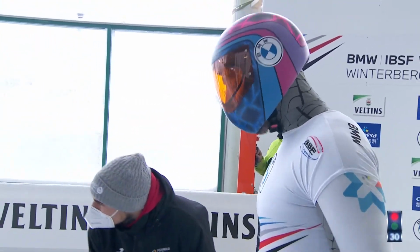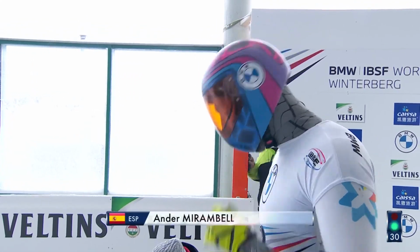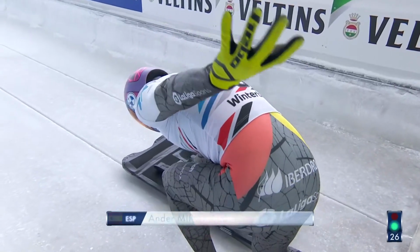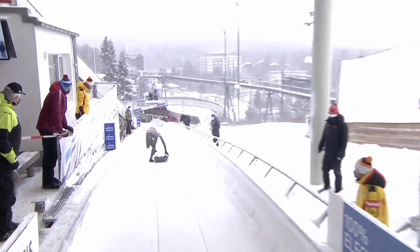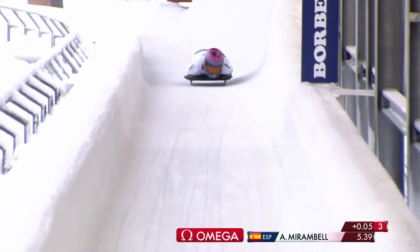Andr Mornville of Spain, 42 years old now. This is his 90th World Cup start, his 10th on this track. Last 3, he was 15th, 17th and 17th. He's been racing in North America and on the ICC. His last World Cup was January last year in Innsbruck. Let's see what he's got today.